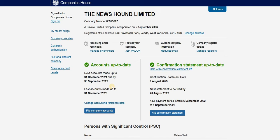So here's my company that I'm going to give an example for. Now, for security reasons, I'm not going to put actual figures in. I'm just going to put zero everywhere, and that's just to keep my financial information private for the time being in this film. It's just an example of how to do it.